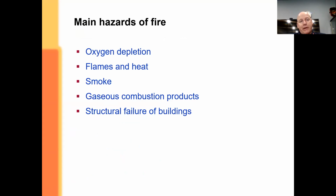The main concerns about fire and the hazards are oxygen depletion, because the fire is using the oxygen as its source. The flames and the heat, so the burning from that. Smoke, it's usually the case that smoke is the killer. Gaseous combustion: if you think of the variety of different materials and plastics, that combustion product is quite nasty and itself is very damaging. And then finally, structural failings.